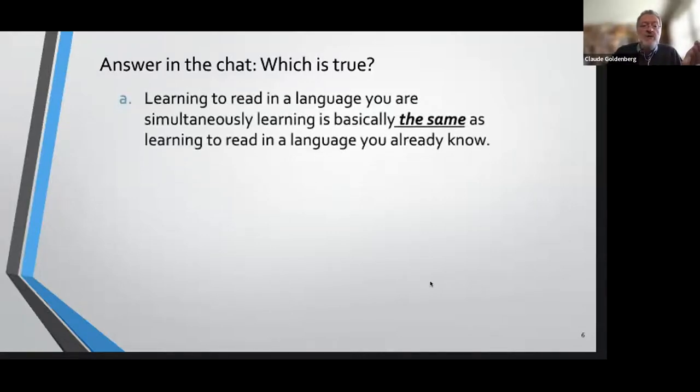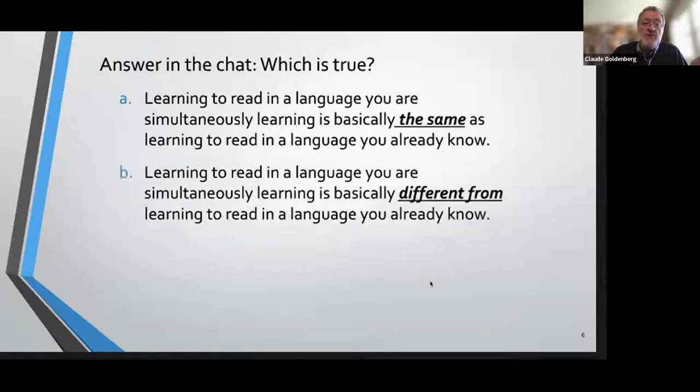Learning to read in a language you're simultaneously learning is basically the same as learning to read in a language you already know. Learning to read in a language you are simultaneously learning is basically different from learning to read in a language you already know. Or no clue, you tell me, that's why I'm here. So think for a second or two and answer A, B, or C. And I'm a very easy grader, and this is a safe space, no blame, no shame.